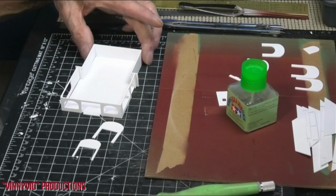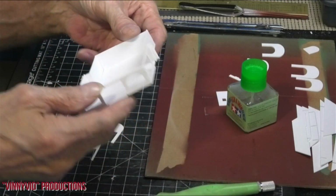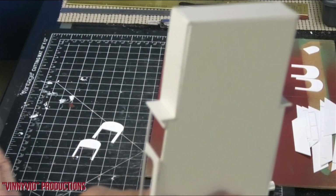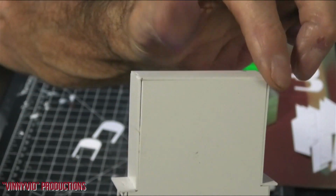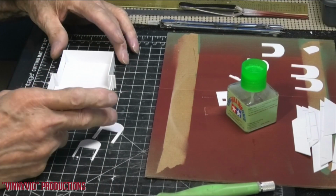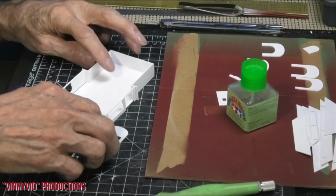Alright guys, as you can see, I've got all the walls assembled on here. Even though all my corners are as tight as I can get them, it's still not 100% square. I don't know if you guys are going to be able to see the space that's in there up at the top here and here. But I'm going to let that go because it's the best you can do if everything is square. Other than that, this kit is pretty nice actually. Got a lot of detailed parts.